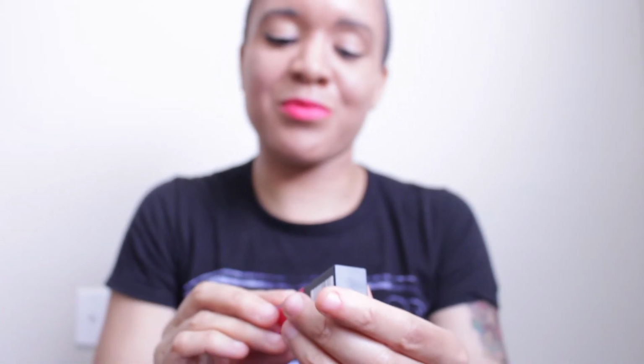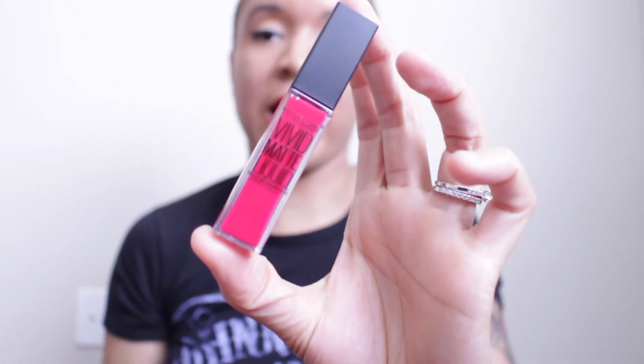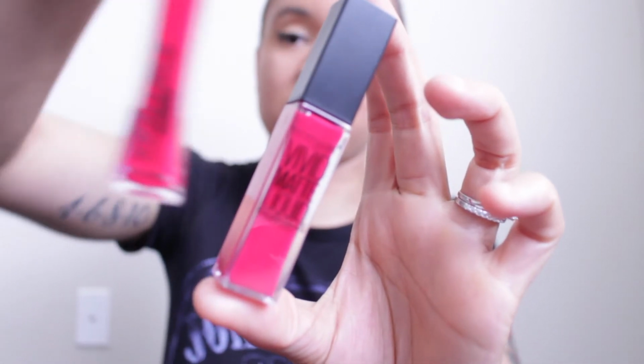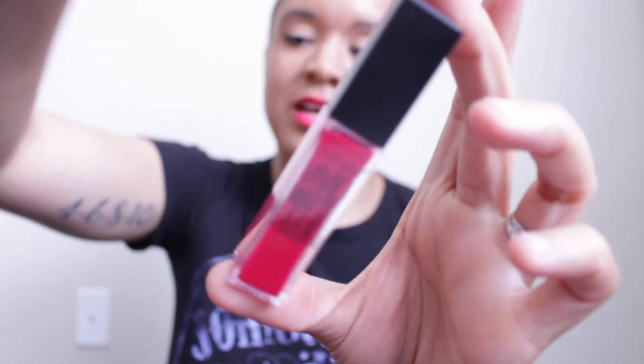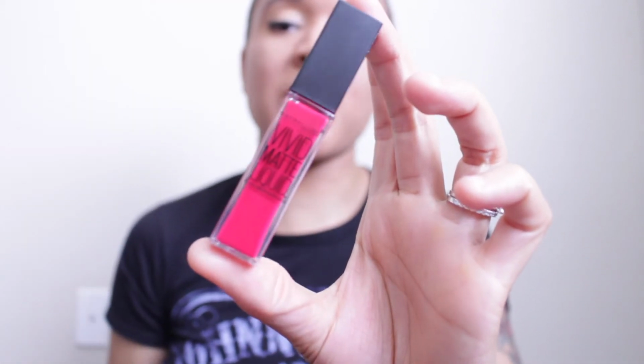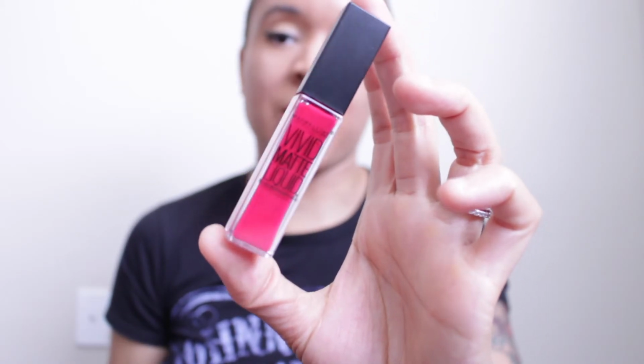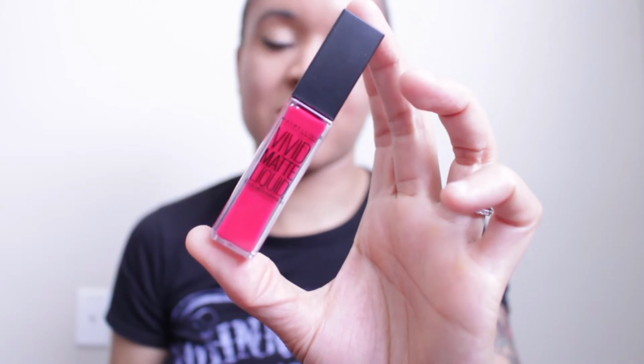And then we have so many more. Oh my God, I love these. This one is Fuchsia Ecstasy. Look at this. This one almost looks similar to that. Yeah. A couple of these Maybelline Vivids look like the L'Oreal Infallibles. So if you can't find one, you may be able to find the other. But yes, this is absolutely gorgeous.